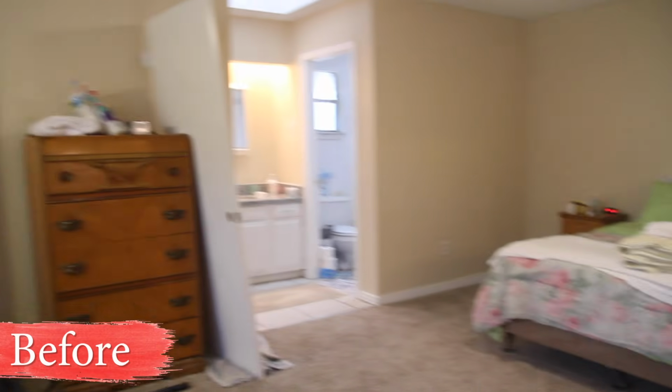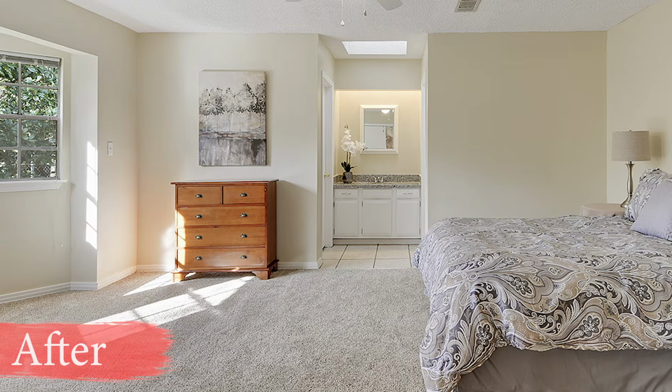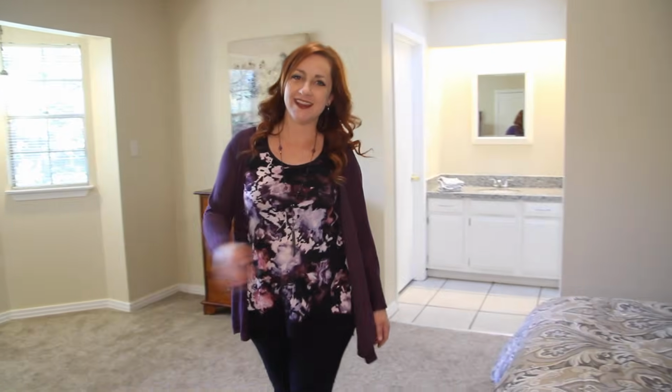We just pulled out everything extra, pulled out most of the colorful things, and we just put a neutral comforter and neutral decor in here. All right, onto the other wing of the house.